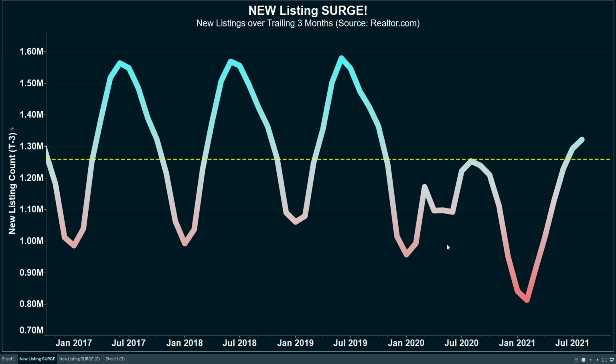And you can see this listing shortage even got further exacerbated into the winter of this year, February 2021. And this is really like when the housing market was nuts. We had never seen inventory this low in this period, and there was really nothing on the market.